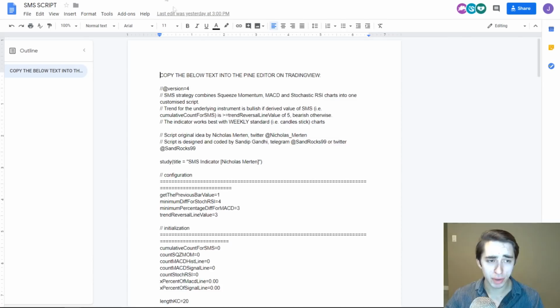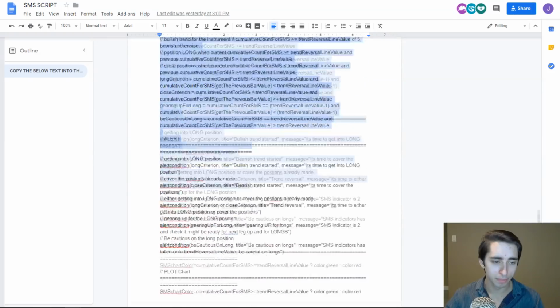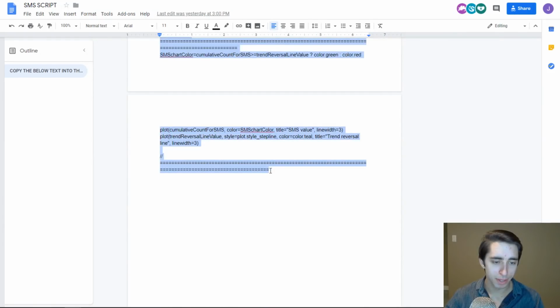But if you want to just go ahead and go to the script, I'll go ahead and show you. You can see there's other people checking it out here. What you have to do is very simple. Just make sure you line up your crosshair here and copy from these two lines at version 4 all the way down. Just use your scroll wheel and come down to the end of this.